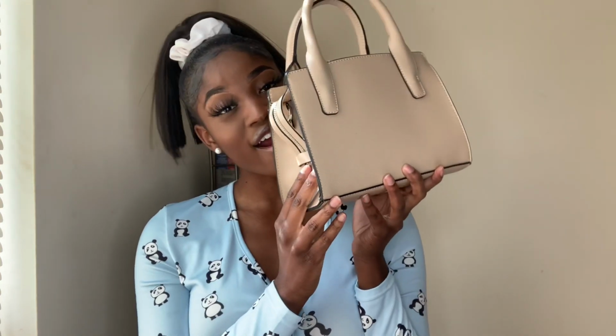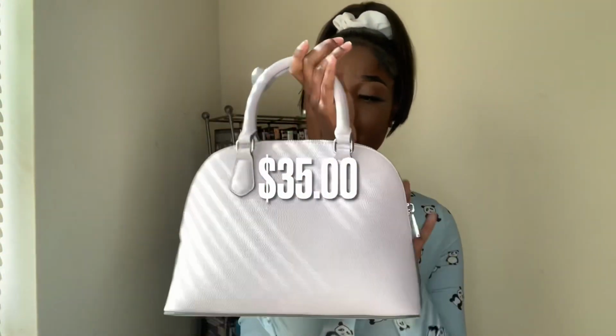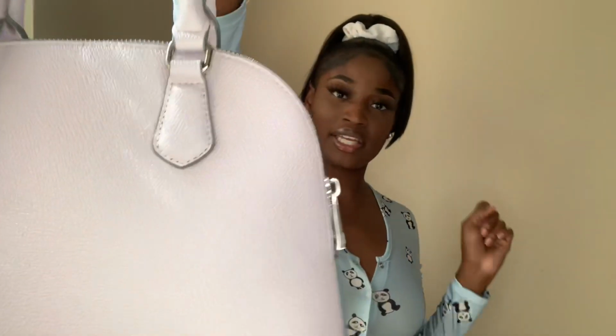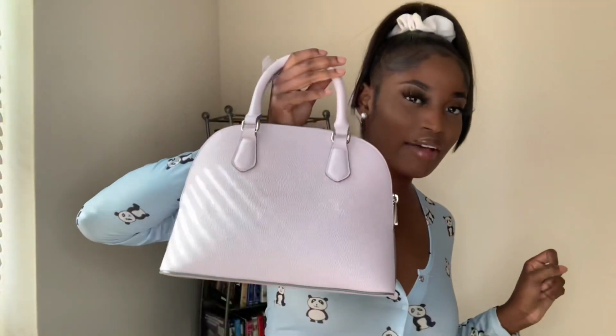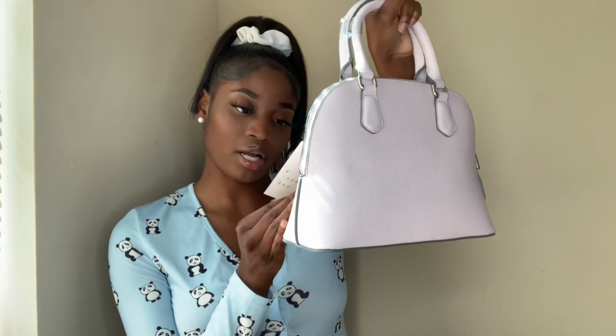Don't play with her. Okay, get into the next one, honey. She's giving light, soft baby purple, okay? Does it look purple on camera? I feel like it don't even look purple on camera, but she's definitely purple, y'all. It's just a super light purple. It's another color, though. It's not really called purple. It's like lilac.